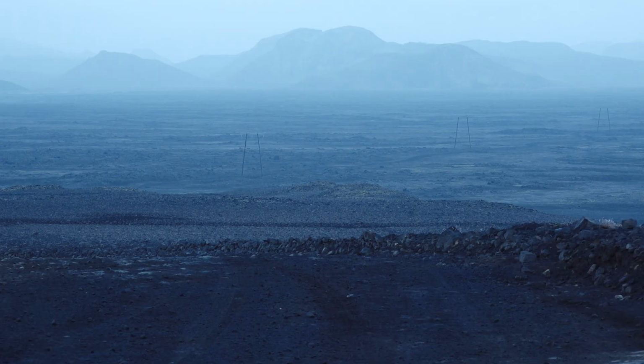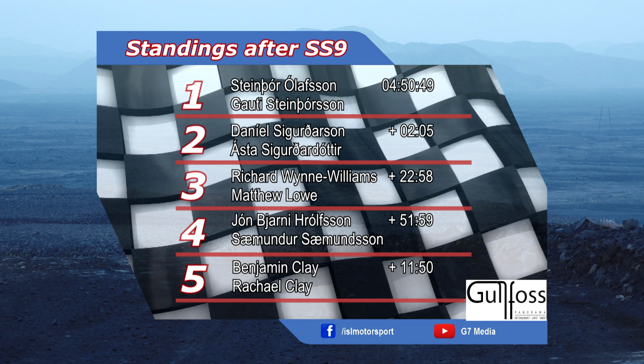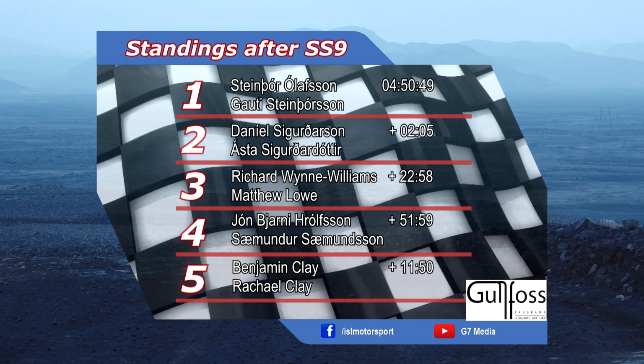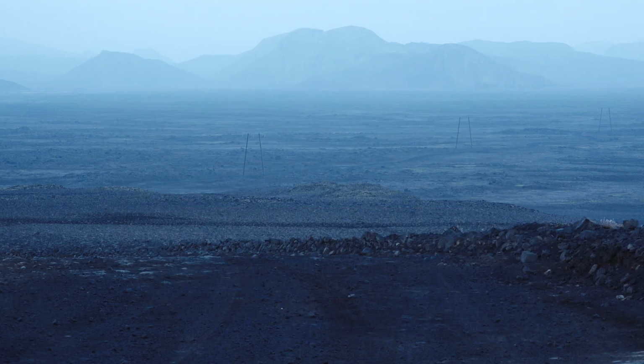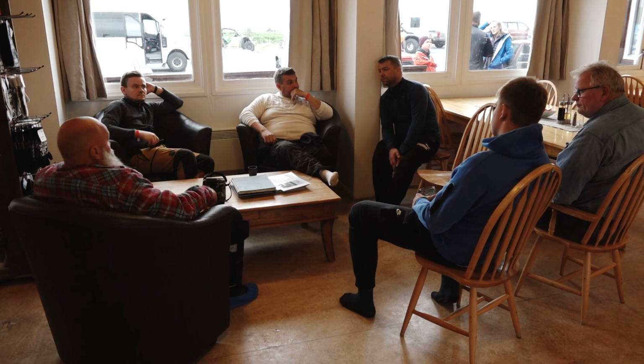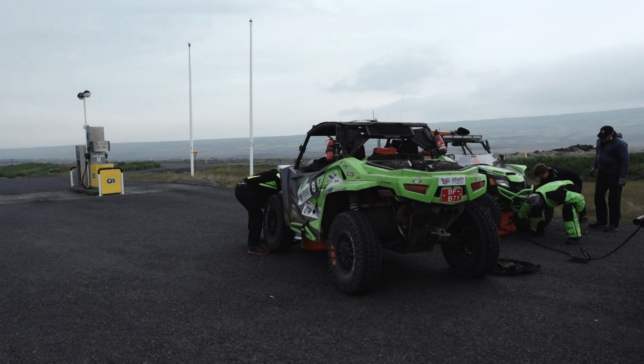Now the standings after the 9th stage of the rally. Steinþór and Gauti with a 2 minute and 5 second lead on Daniel and Ásta. Wynne Williams and Lowe pretty far behind, so it's really a duel between the two teams for the final 3 stages. After the breakfast in Hrauneyjar, the crews will tackle these final 3 stages, a bit shorter.